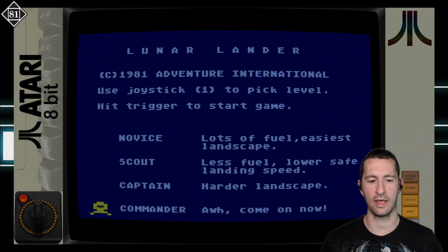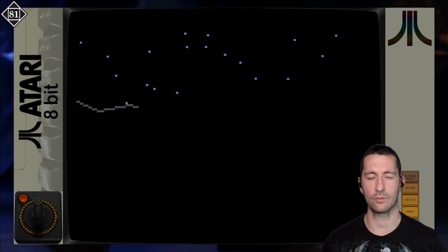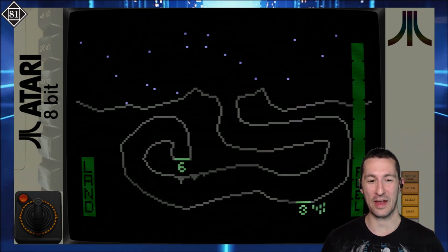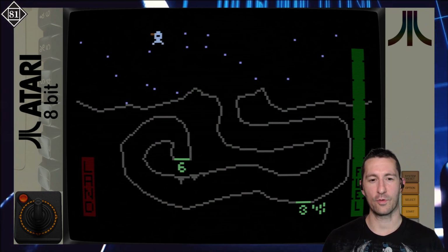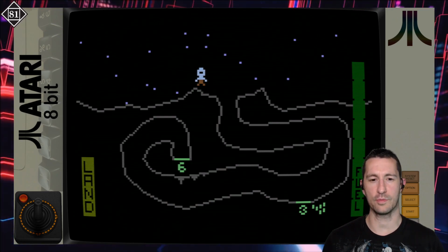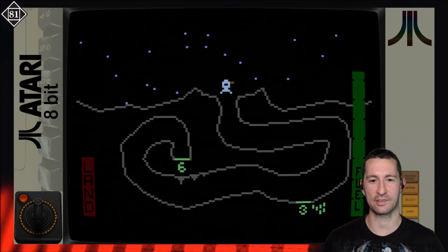Oh, come on now. Commander level. It's time to play some real Lunar Lander. Whoa! No way! That's awesome. All right, here we go. One thing that this doesn't do that the other Lunar Landers have done, and we've seen, is it zooms in when you get close, and it's not doing that. So, like we can see, I'm getting close to the walls here.